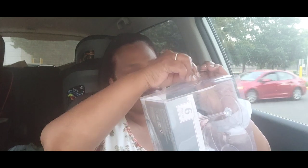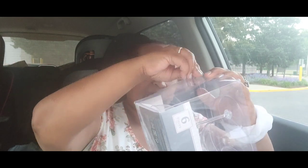So guys, keep your eyes peeled in the party wear section. These were sitting in the party wear section, so keep your eyes peeled for those. Amazing buys. Really amazing buys. And I'm shaking my camera because I'm trying to fit the other one up there. Okay, let me see what else I have in my treasure bag.